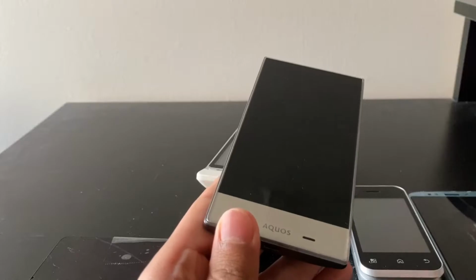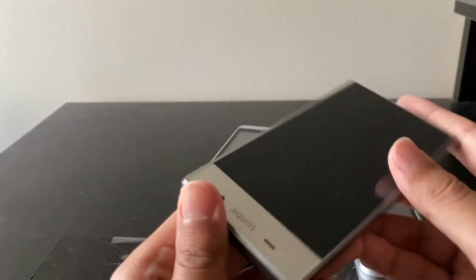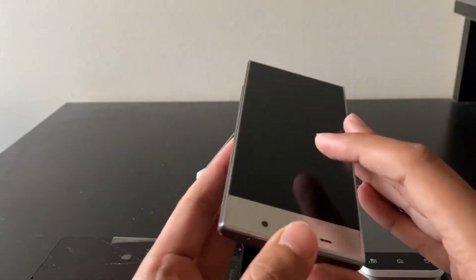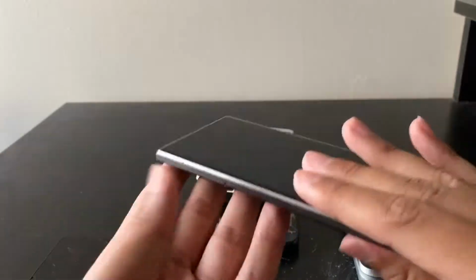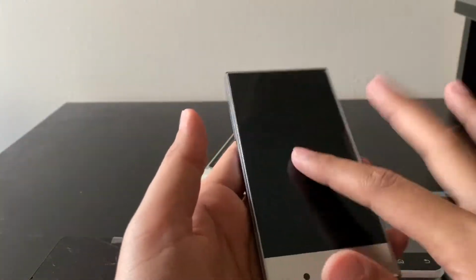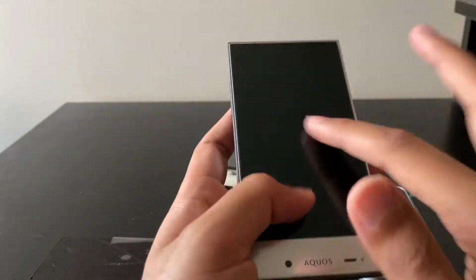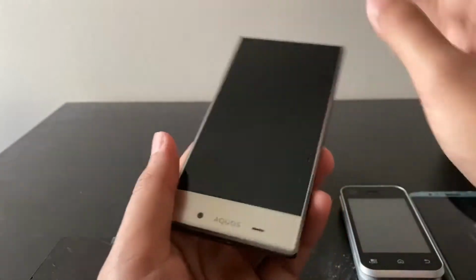computer. The BIOS on this phone is terrible. All you could do with the BIOS is just erase content and settings. There's nothing else you can do with it. You can't even wipe the cache. So this phone is basically useless. It turns on, but that Android error keeps popping up and there's no way to use the screen. You've seen this in a couple of videos. I've done a couple of videos on it.